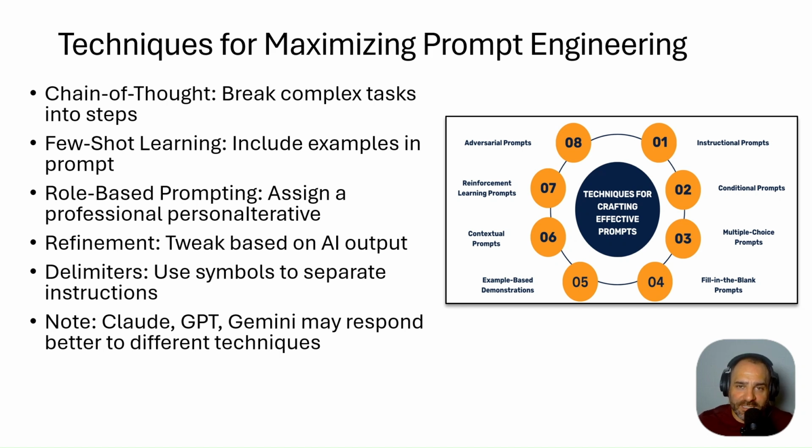Delimiters are pieces of information where you would use special characters such as an asterisk or a hashtag to kind of break up your prompt so the AI can separate that out as instructions. All of these AI models respond in a different way, so it's better to understand how they work to create a prompt that aligns with how their workings are.